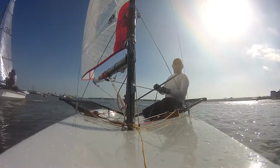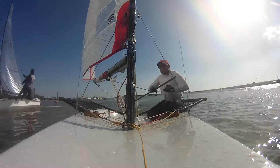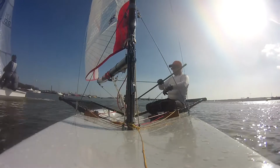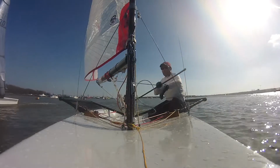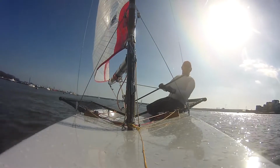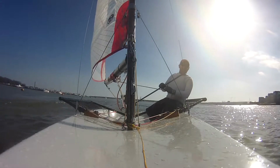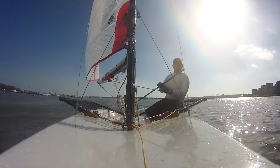Probably should let some kicker off here, but I'm getting myself distracted. Untangle the ropes, always seem to end up with a pole around my feet. Alto's gone inside, I think they went inside the trot line here, so they've sort of borne off.